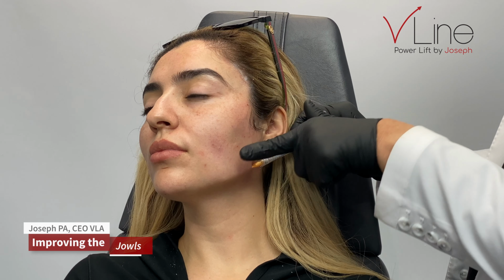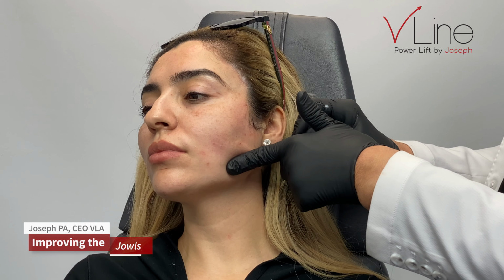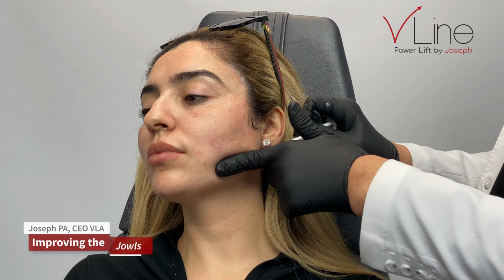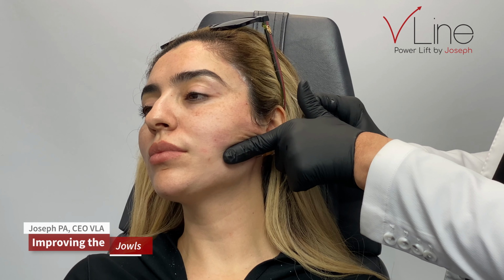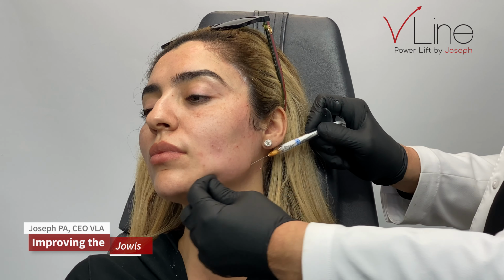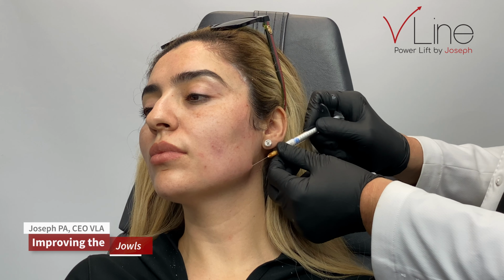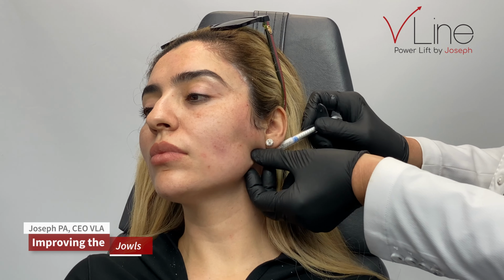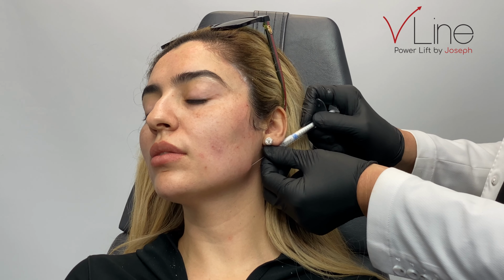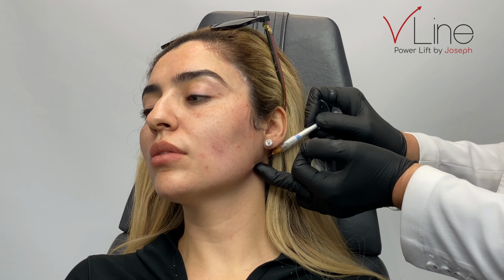And as we inject, we want to make sure that the filler stays at the border so it doesn't add weight to the jowl. In fact, if you make sure it stays in the border, it actually lifts. And we don't put anything here, we're just gonna put it on the jawline. As you can see, the high G prime, high lifting product instantly gives you the beautiful lifted, snatched jawline right there.